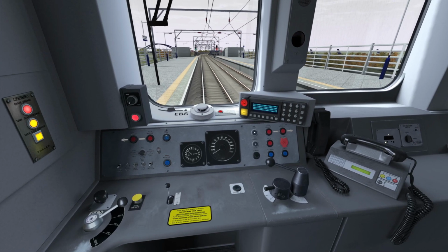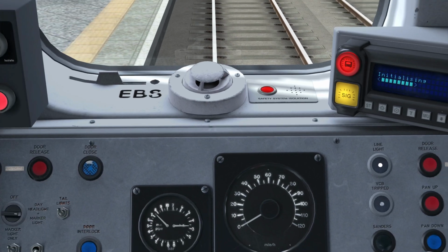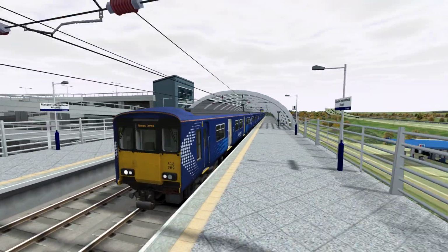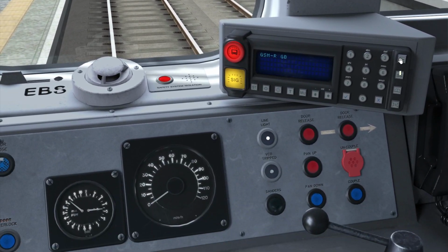So we'll get this train ready and then we're going to talk. So today we are going to Glasgow Central. Perfect. So that's loading. Turn DRA off because we've got the roads. The doors are already ready. So this is a scenario on the upgraded Glasgow route, and we're in the class 318. This is version 1.2 of the route.